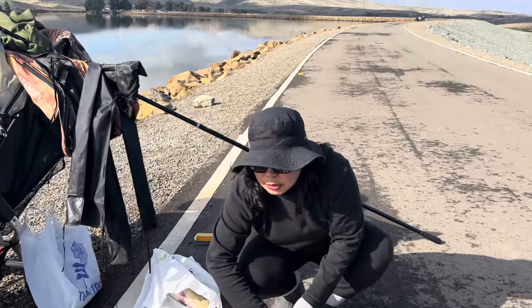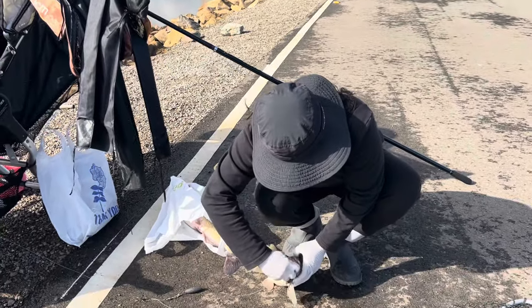This is same head. Three hit, but got two in.